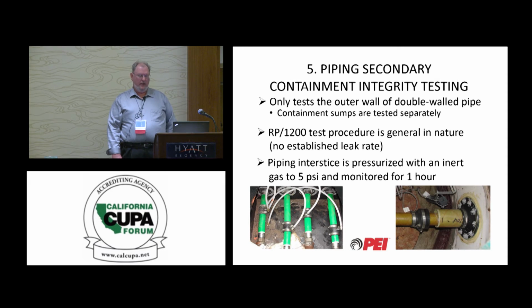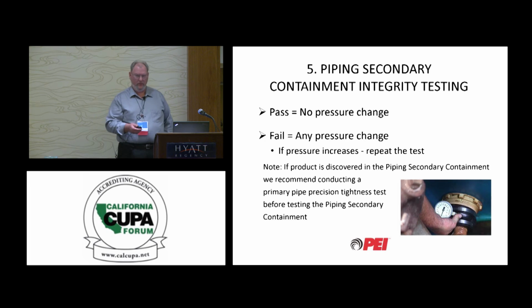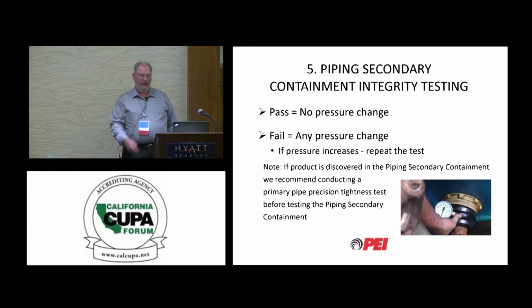We do have a note in there that if you detect product coming out of the secondary before you do the test, or after you're done doing it, we highly recommend that you do a primary product line test before even testing the secondary. The liquid in the secondary might have been from a filter change that occurred in the UDC, and then product got down into the secondary. You want to ensure you don't have a problem with the primary, because when you put the pressure on there, you may make things worse.